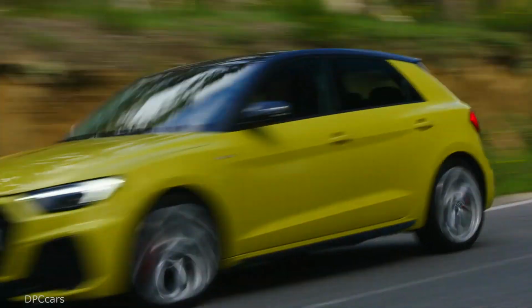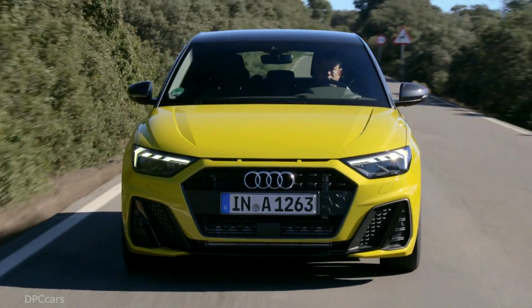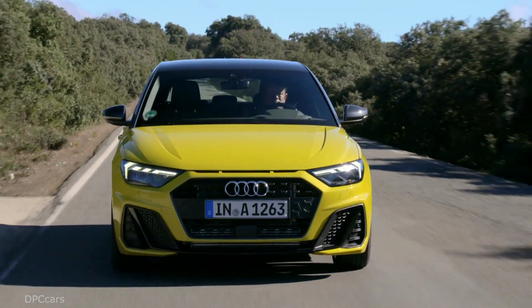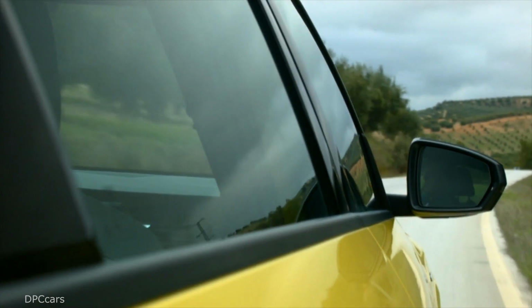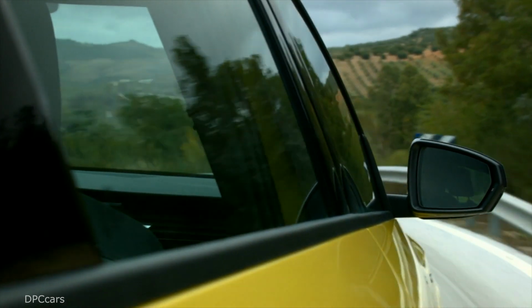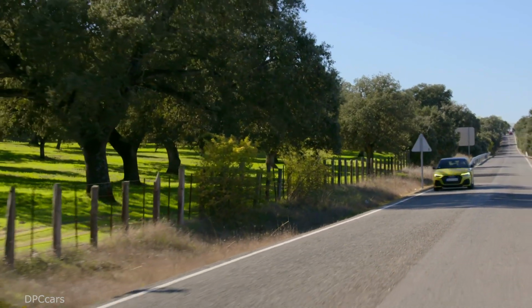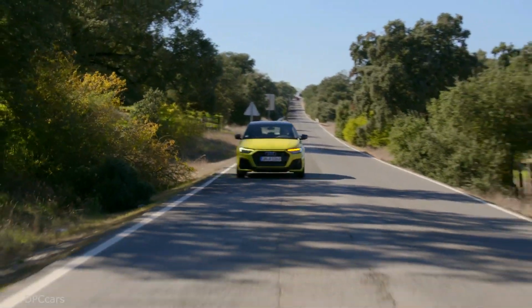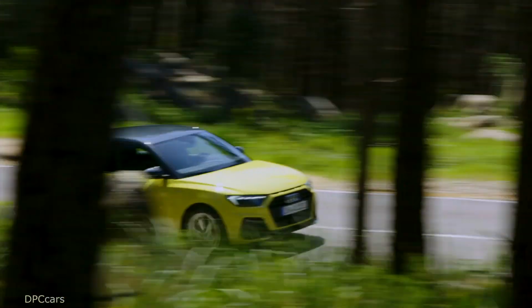The new A1 Sportback also emphasizes a resemblance to the Audi Ur-quattro and Sport Quattro when viewed from the side. The wide, flat-sloped C-pillar seems to push the car forward even while standing still. The roof contrast line, which is available in two dark colors, ends over the C-pillar. This gives the impression that the roof is flatter and the complete car is even lower slung.